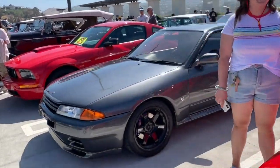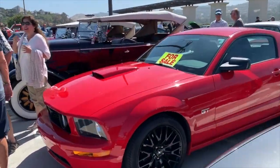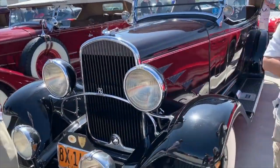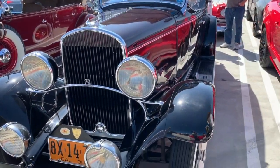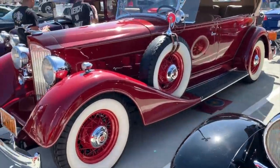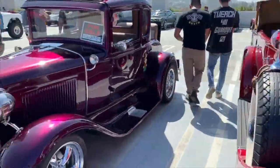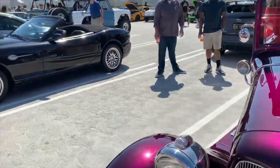Corvette. Nissan. Mustang. Really nice Chrysler here. It's a pretty beautiful car. Next to it, look at this. Packard, isn't that lovely? Old Ford there, 32.